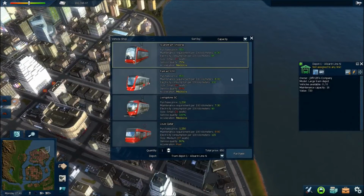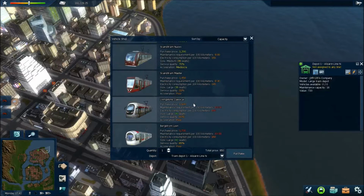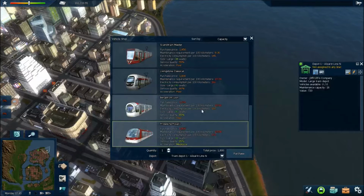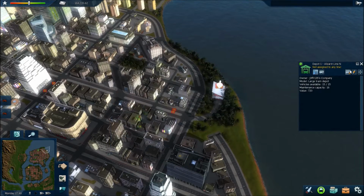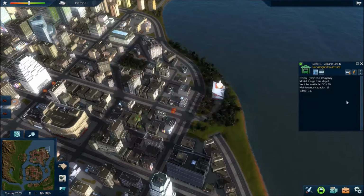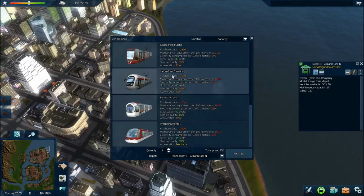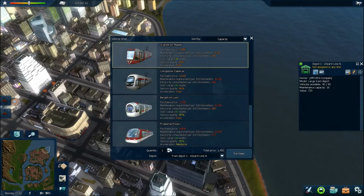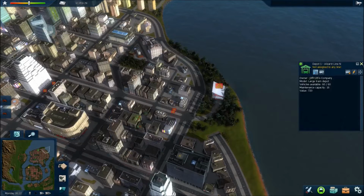Now I'm going to skip all the way over to the Carmine... no, the Alizarin depot. And I am going to buy some... tell you what, I'm going to buy 15 of these Predecessor Royal L's. I'm going to buy 15 of these, the Bergstrom Lions. I'm going to buy 15 of these, the Livingston Classical. And I'm going to buy 15 of these, the Scandi Tram Master. Because in terms of capacity, they're not far behind each other.